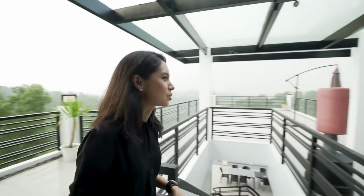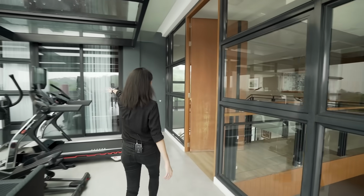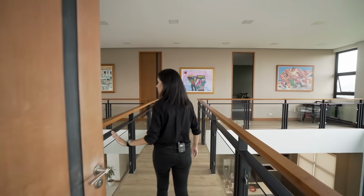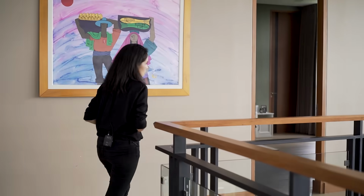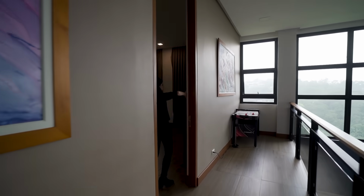Nice. So nice. From here, you can also get to that bedroom, but we'll check that out later on. Oh, let's go back in here. Okay, so from here, you see 3 doors, and let's check out the one on the right first. Let me turn on the lights.